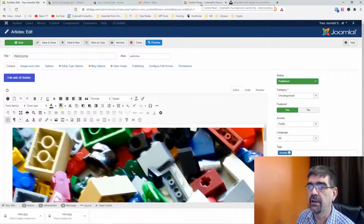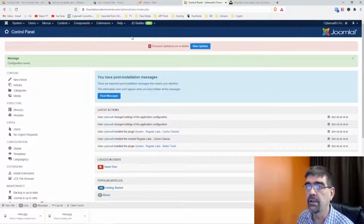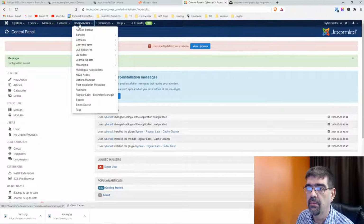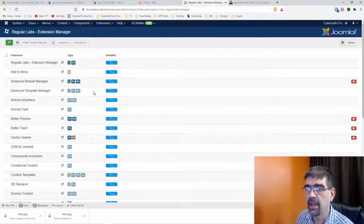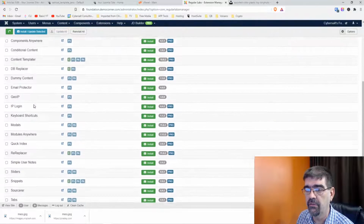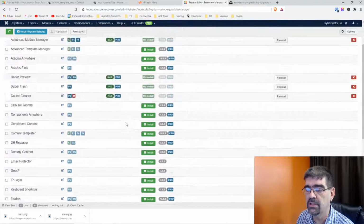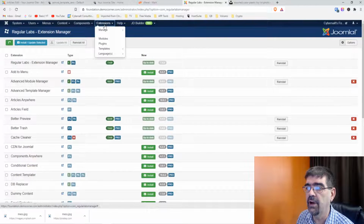So what I use there, William, is Regular Labs Extension Manager. Peter from Regular Labs has this extension manager, and you can go and grab all of his extensions whenever you want and just install them and update them from here. And it's really super easy to find and install on your site.